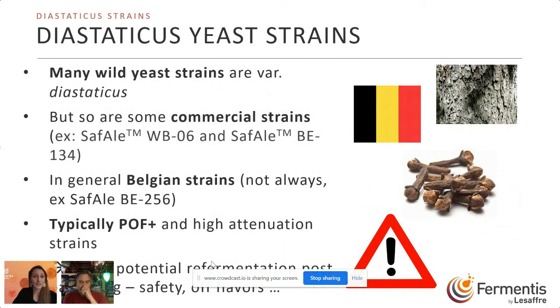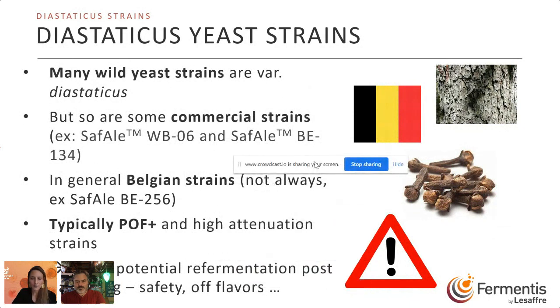So, for example, BE256 is a Belgian strain, but it's not a Diastaticus. Typically they are POF positive, and we'll talk about what POF positive means later, and high attenuating. Of course, when you choose a diastatic strain, you have to know that there are risks associated with that.